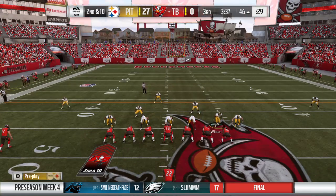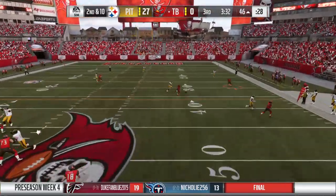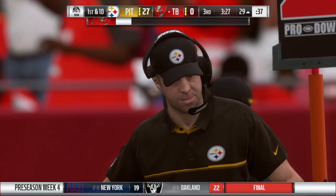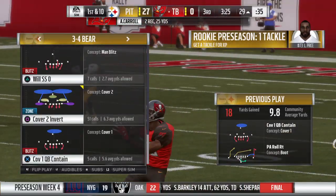Hurry up, here we go. 3-19. Off the bootleg. Osborne powers through. Got his man on the comebacker. That's Carroll. And he's taken down inside the 30. They got 18 yards out of that one, and it gets him a new set of downs.